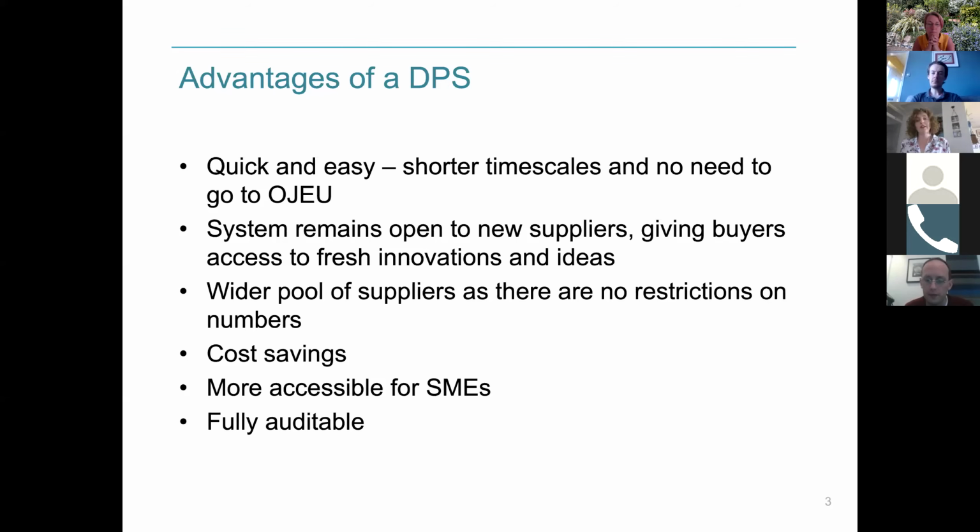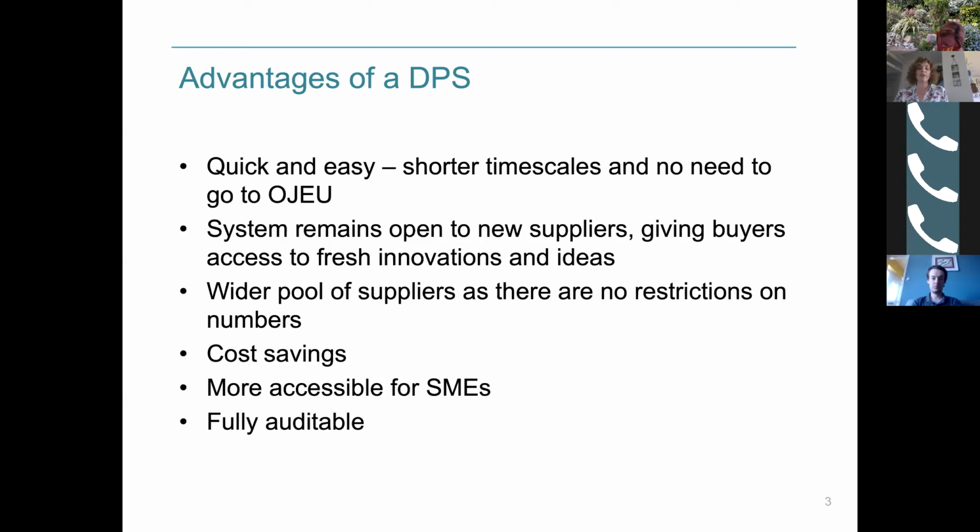More accessible for SMEs, because they'll only need to go through one bidding process, and then they'll be able to go into those projects that they want to bid for, with a shorter, less administrative process. And just finally, because the DPS is managed through the CHEST, or it's an electronic system, it's fully auditable. So you're able to go back if your audit teams need to look at anything. It's all there on the system for you.